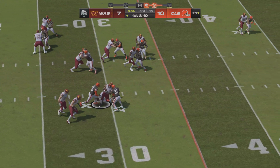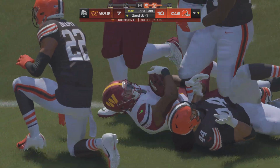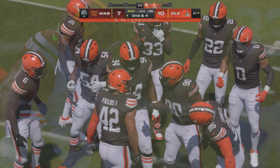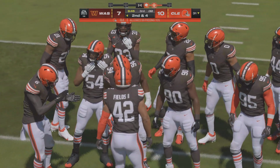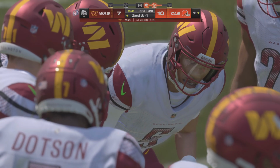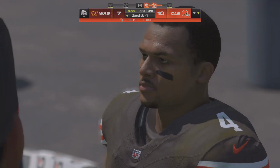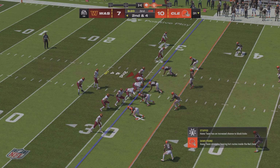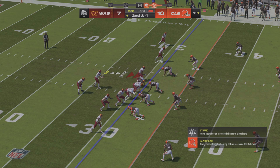Now, they got some time. The running game struggled in the first half. Opposition knows how to focus on defending the pass here. They've got to re-energize that ground game and maybe open things up for a comeback here in this half. Hey, it's not the most spectacular play, but I think most teams will take that every single time for the first play of a drive. Begin the series with positive yardage and set yourself up for a very manageable second down.